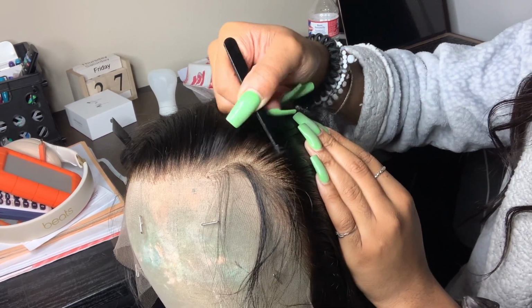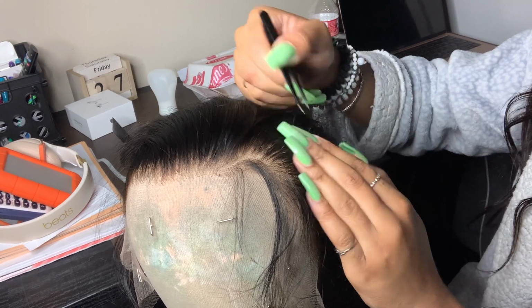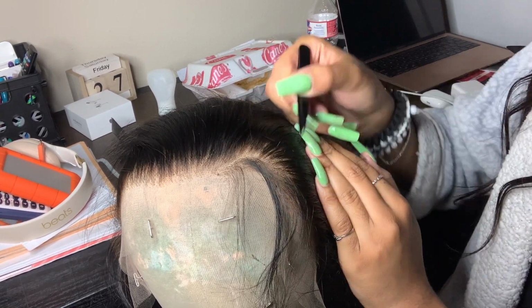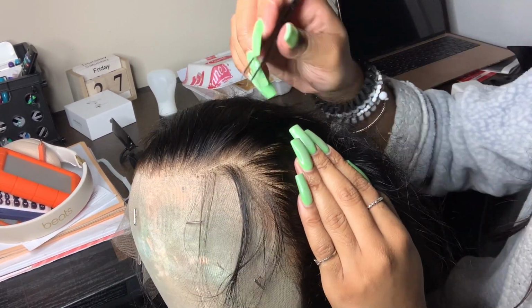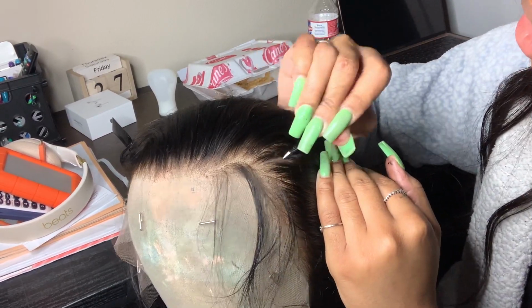Do y'all see that pluckage? Girl, stop playing with her. That's the temples. So that's what I was saying, when you're at the temples you want to thin them out a little bit more. And I'm going in with my precise tweezers, and I'm really just fine tuning it and making it look more natural.